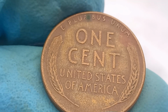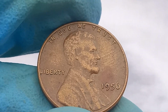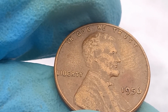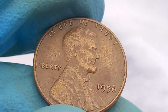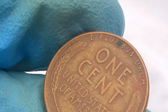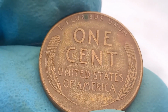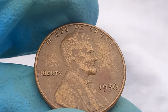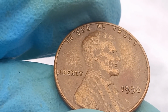And here's what most people miss. It's not just about the date or the missing mint mark. It's about the details. Look at this 6 in 1956. Some show subtle doubling. Check the motto, "In God We Trust." A faint doubling of the letters can turn an ordinary penny into a life-changing discovery. Even the tiniest imperfections, like die cracks, cuds, or misstrikes, can skyrocket the value. And the higher the grade, the brighter the red copper luster, the closer you get to that $1 million threshold.